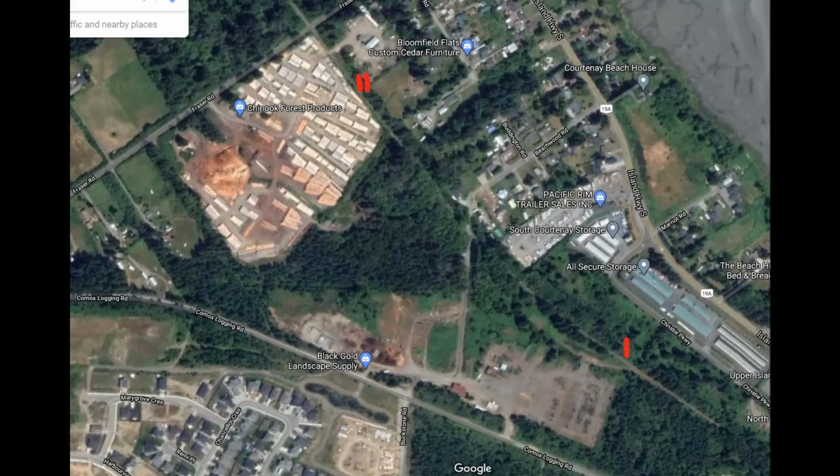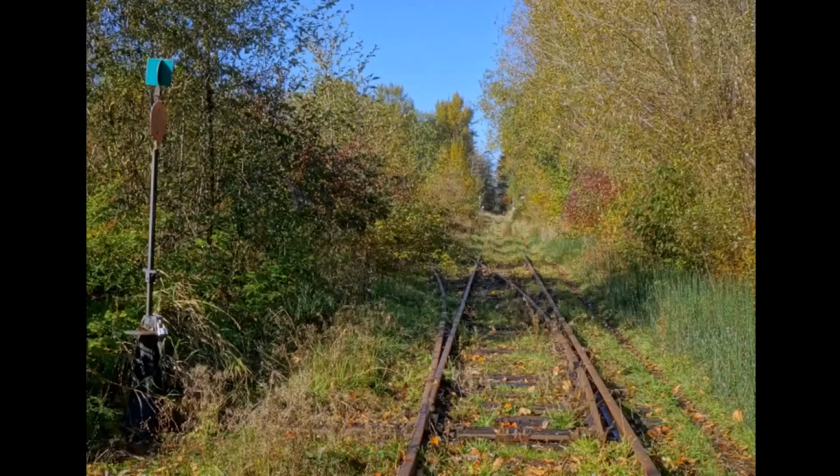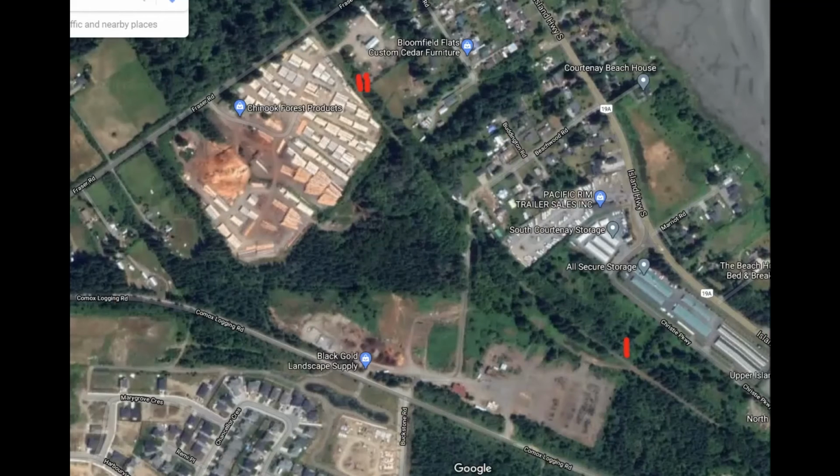The red Roman numeral 2 near the top of the screen is the rough location for the spur that goes into Chinook Forest Products, which is still there, and there's still lots of poles in the yard. It's an active site. However, they haven't shipped by rail since probably the 1990s. And so that spur, although it goes to an active yard, is a long time ago when it was last used. And when I was recording that video, I think I just assumed that the Chinook yard was the one that was most recently used for rail, when in fact it was the other empty yard that was most recently used by rail.